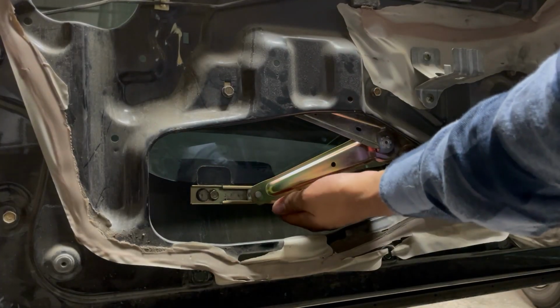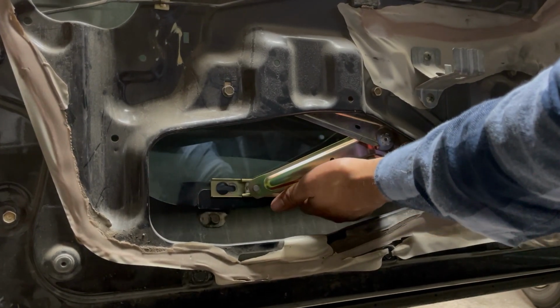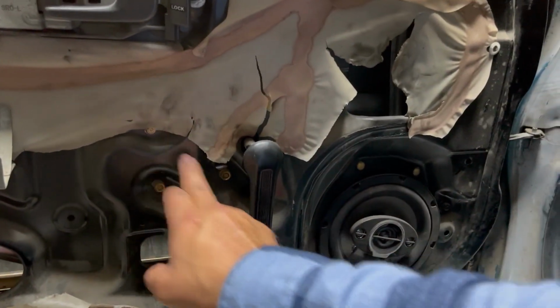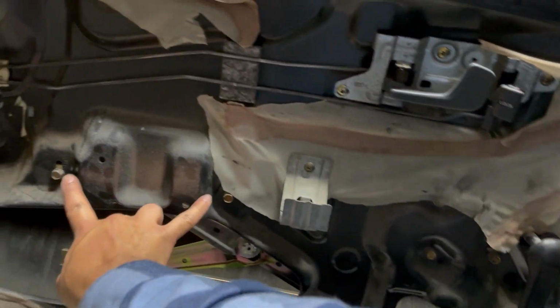Alright, so I'm going to hold the window, slide the rail, and now our window is free. 1, 2, 3, 4, 5. I think there's 4 on this side, 2 here. So now that it's out, you want to compress it here and just slide it right out. Make sure you get this thing out also.